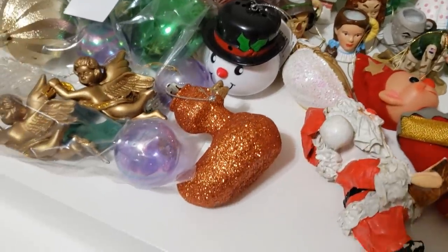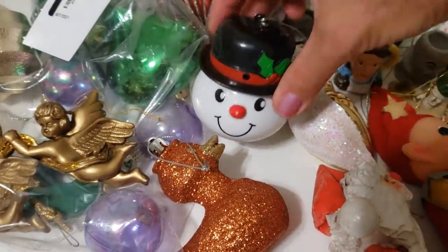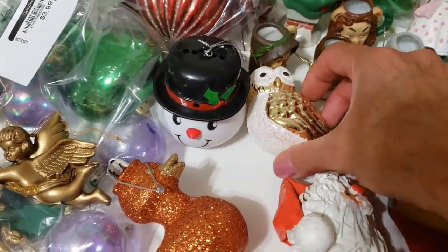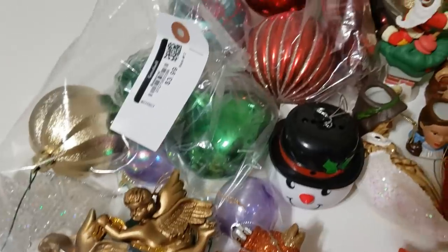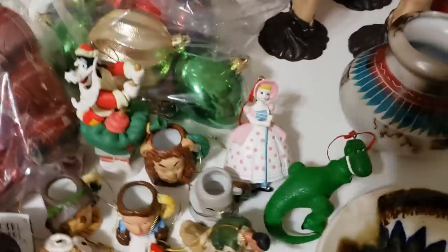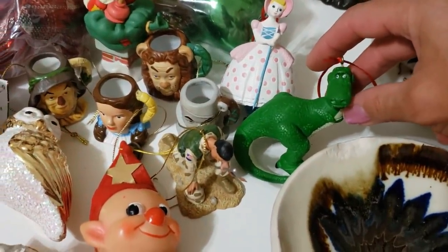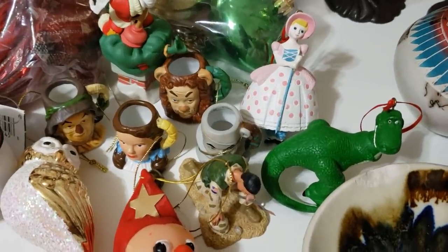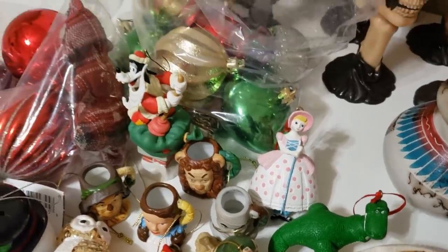All the other ornaments are quite fun. There's a duck, there's a little fun snowman, an owl. And I might either use those in my home or lot them up and sell them together. Oh, I forgot to show you these two Toy Story ornaments. There's Rex, the dinosaur, and little Bo Peep. And I valued these two at $15 to $20 each.